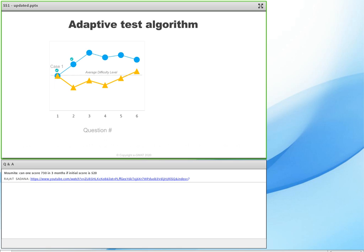He gets the second question, which is of a higher difficulty level. You can see that. Why? Because the blue line as it goes from 1 to 2 is moving higher on the y-axis. And the higher we go on the y-axis, the more difficult questions become. Then he gets the third question, which is even more difficult. He gets that question wrong.